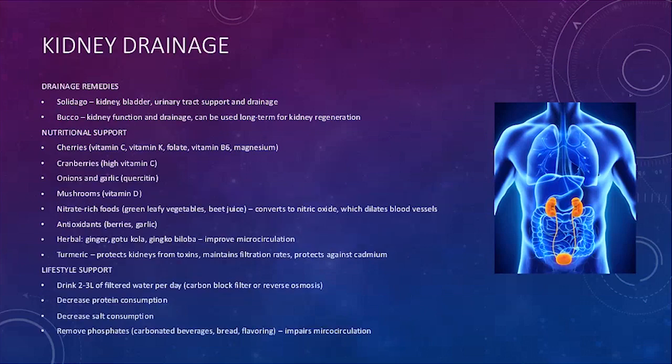Now, I don't know if this looks small on your screen, so I apologize that it's small, but I think we're going to give you printouts of this.